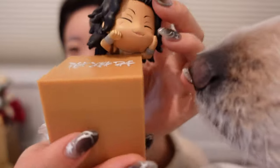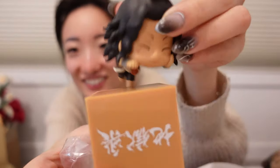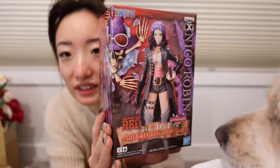It comes with this little block, and then there's this little guy, and he goes on top of it. This was a random figure gacha for One Piece, and I got it. Robin, oh my gosh, she looks so freaking cool. I also got, this is the last thing I want, this, which, that is cute.